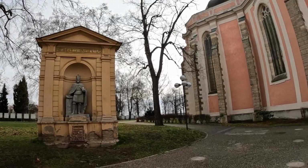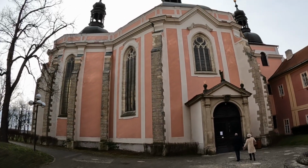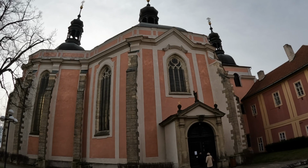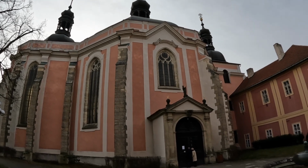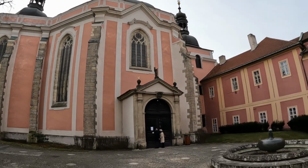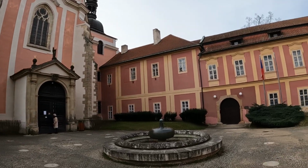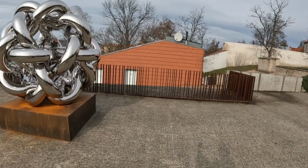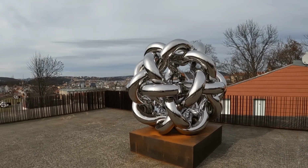But right here, you have a basilica. And we're not going to go into it to film it, but I'm going to go and check it out. And the police museum is right here, which is very interesting. And here, kind of off the beaten path, is a really neat garden. You shouldn't miss the bastion. So here's an installation with an amazing view.